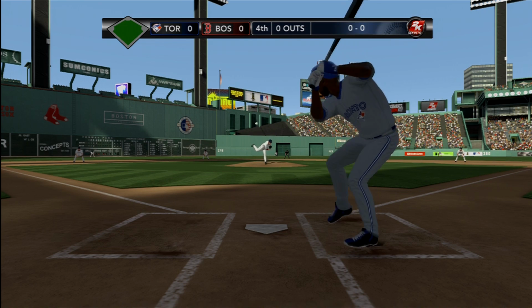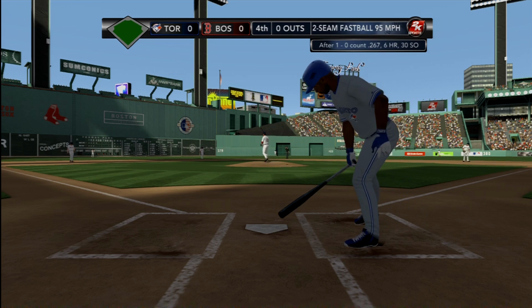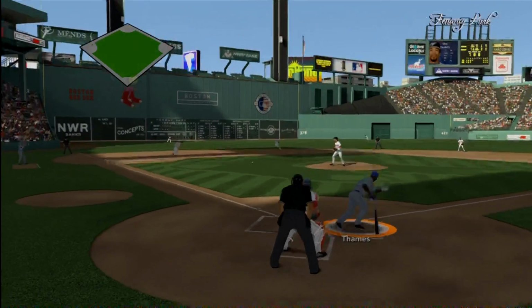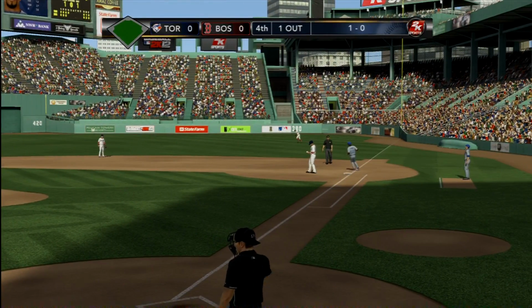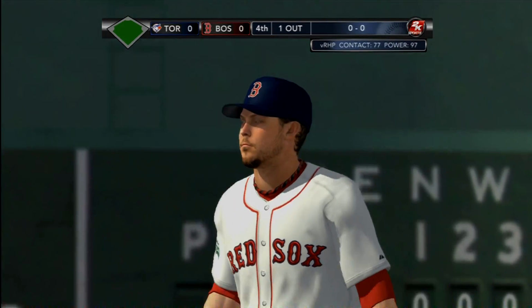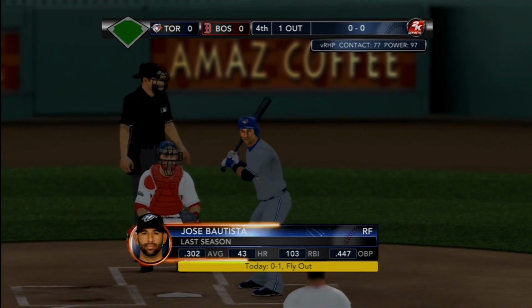Thames gets a turn here. Struck out swinging his last time up. And a 1-ball count as we get going here in the 4th. Well, Gary, they just have not been able to mount any offense here today. I mean, 1 hit into the 4th inning, and obviously haven't scored any runs, so they're going to have to change their approach at the plate. That's one away. It's a nice throw by the shortstop, and the key to that is having good feet. When an infielder makes bad throws, it's not because of his arm, it's because of his feet.